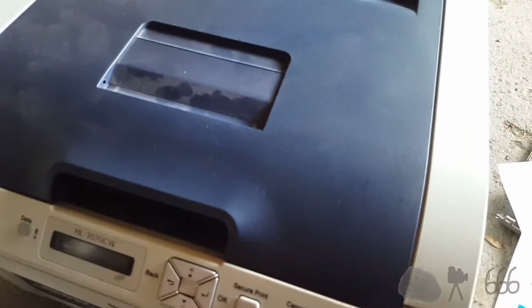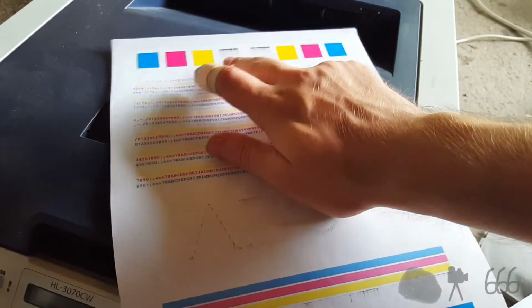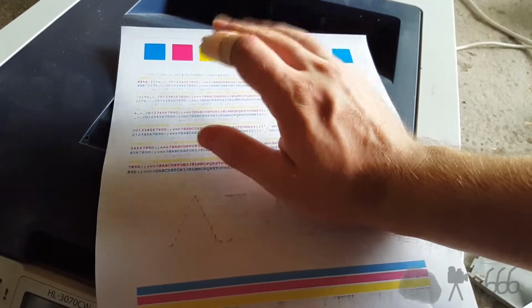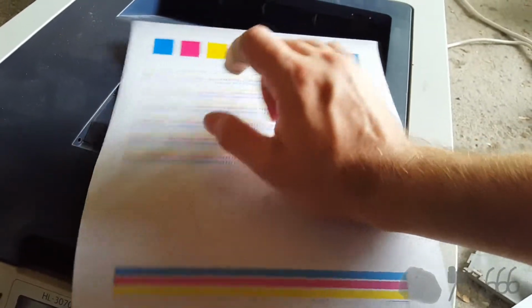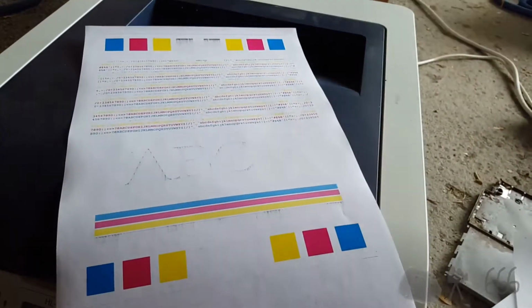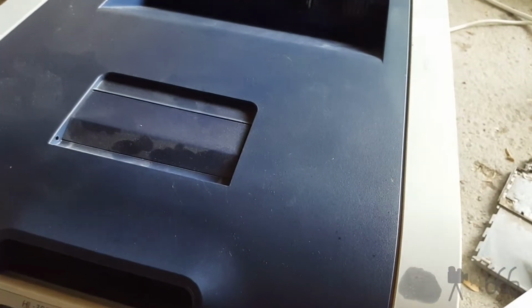But other than the fact that the black is trashed, and I don't know if that's a roller problem, sorry, not a roller problem, but a drum problem or a cartridge problem. The cartridge seems to be having plenty of fuel, so to speak. The yellow, actually, it's reporting as low, but as you can see, it looks okay. This printout looks fine. So, I don't know why somebody threw this away, and it's only got like 2,600 pages on it. That's kind of a waste.